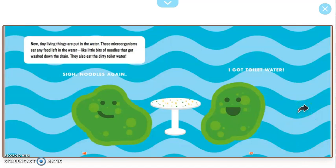Now, tiny living things are put in the water. These microorganisms eat any food left in the water, like little bits of noodles that got washed down the drain. They also eat the dirty toilet water. Ew. This little guy is saying, sigh, noodles again. This one is saying, I got the toilet water. He's actually happy he got toilet water? That's kind of weird.